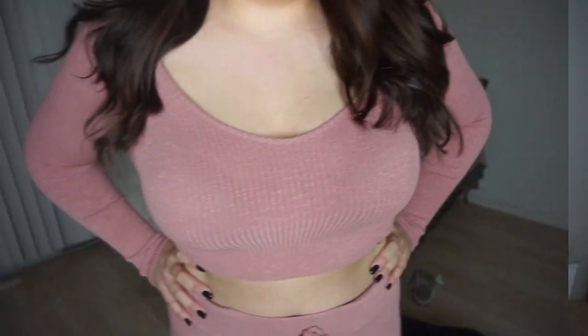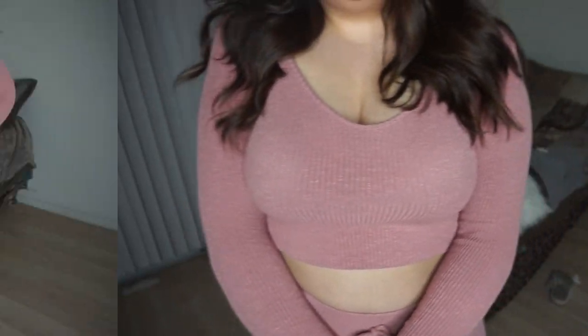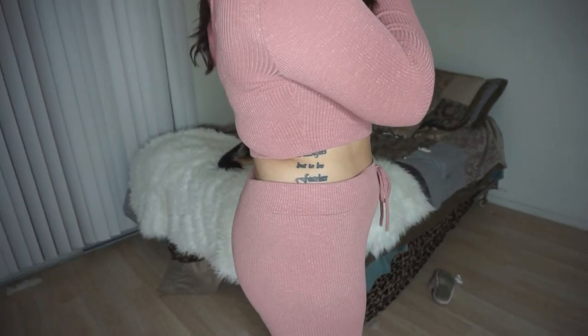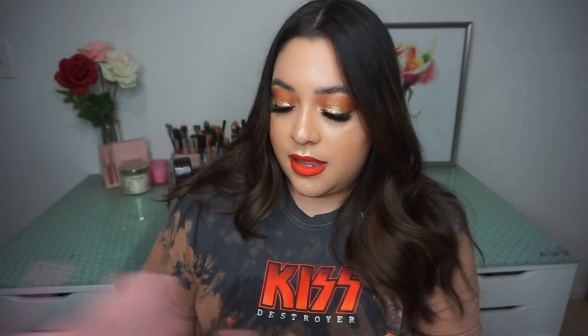This is so freaking comfortable. I want to wear it to the airport when I go to Jamaica in May, but I don't know if I am because it might be hot. But I don't know, this is so comfortable and it's so cute. This is something I would wear around Bae when, you know, we're Netflix and chilling and he's about to sleep over, you know, just to be cute in this little set. I don't know, I freaking love it.